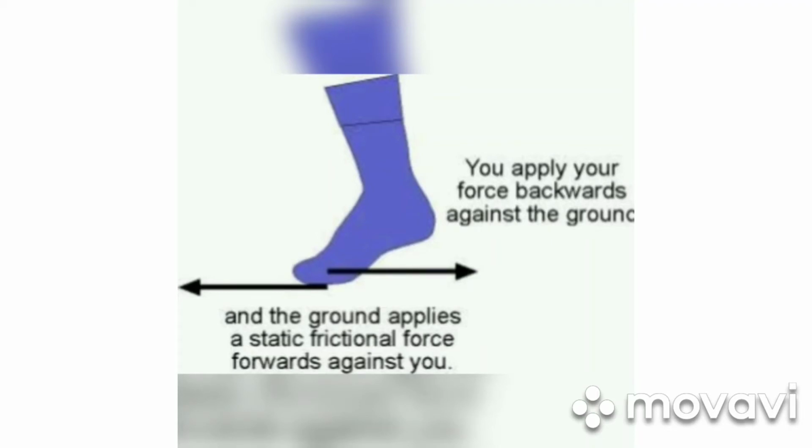When you put your back leg in front, friction pushes you in the forward direction, but the moment you put your front leg in front, friction pushes you in the backward direction.